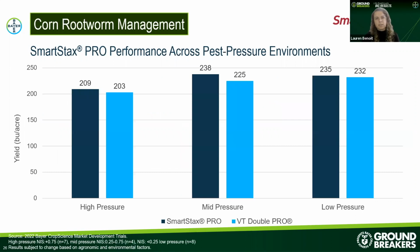The other side of the data set, and the one that most people are usually pretty interested in, is the yield piece to that story. These are the yield numbers from the same trials I just presented. The way we split this out is low pressure locations, where our VT Double Pro was scoring less than a 0.25. So this was very low pressure situations. We do see SmartStax PRO still has a little bit of an advantage there, but really we see good yield numbers in the low pressure environment.